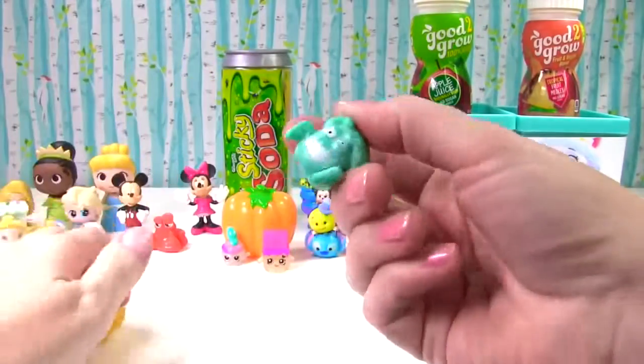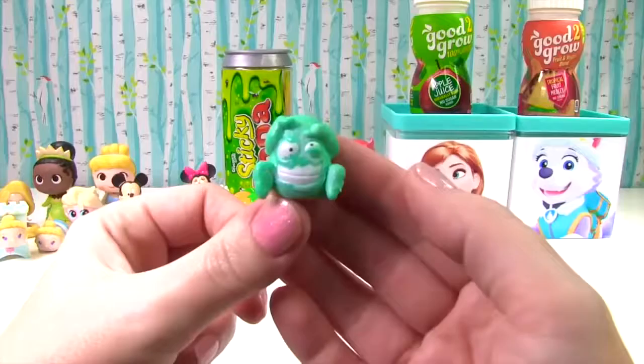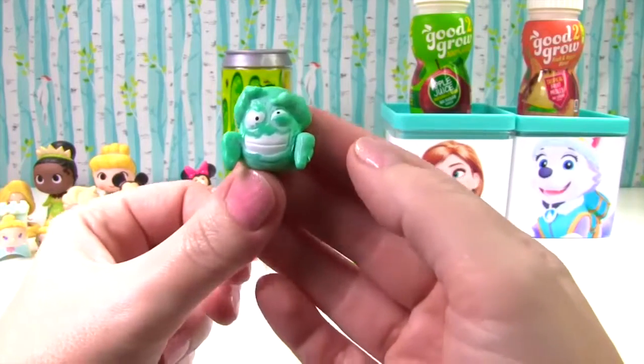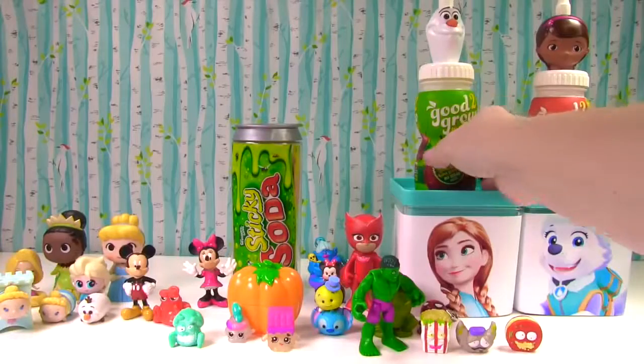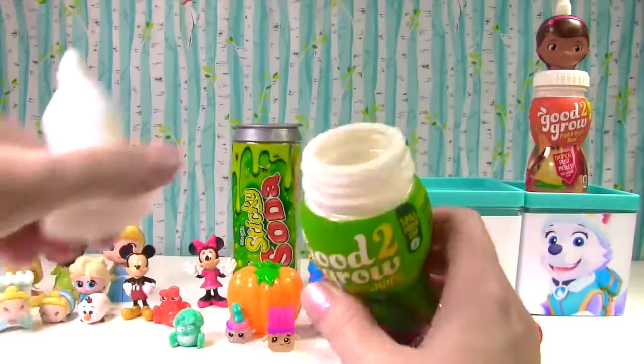What is this crazy looking one? It's the chicken. And this chicken's name is Frozen Fowl. It's Olaf time. Well, hello, Olaf. Let's see what you have for us.